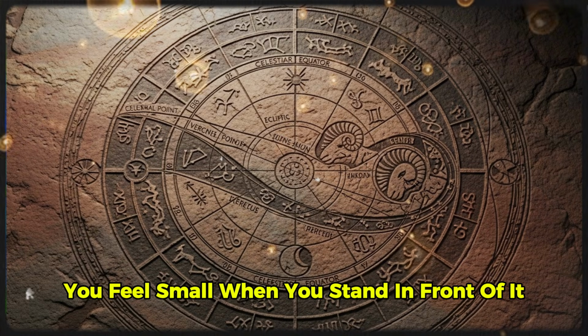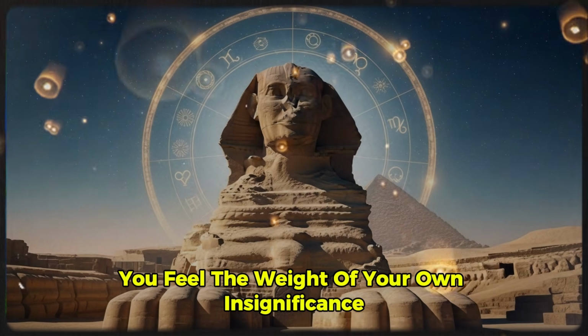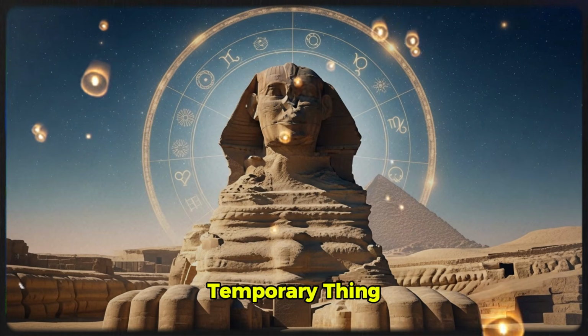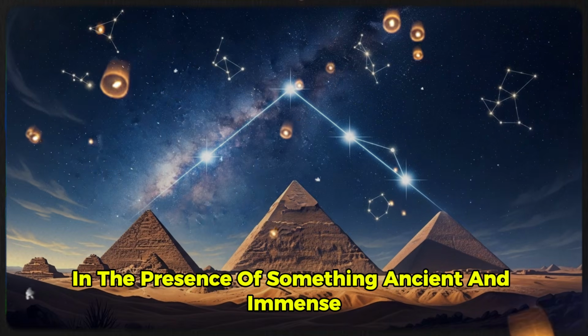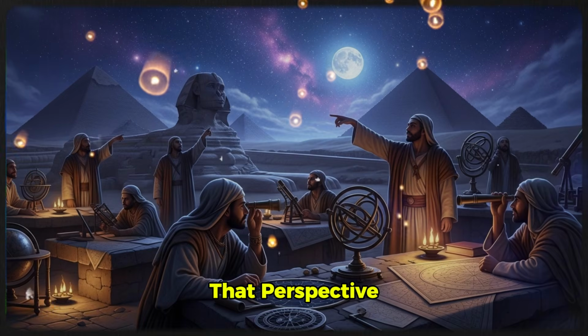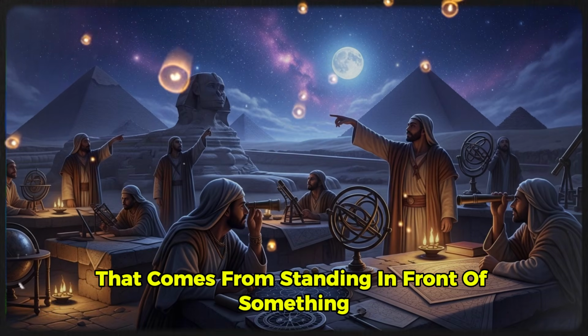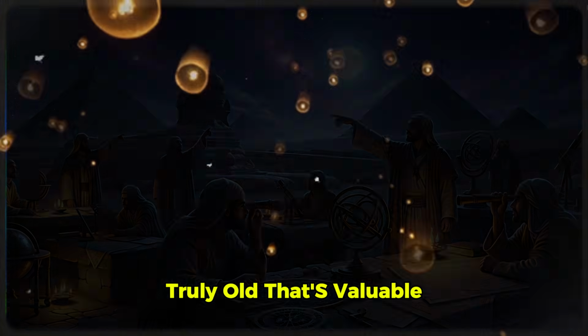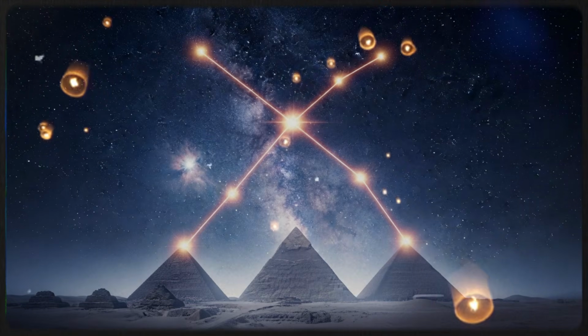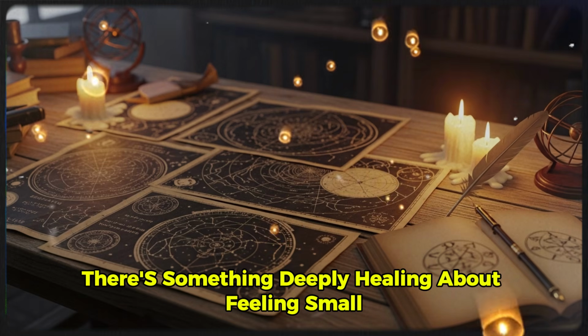You feel small when you stand in front of it. You feel the weight of your own insignificance. You understand that you're a tiny, temporary thing in the presence of something ancient and immense, and that feeling, that shrinking of self, that perspective that comes from standing in front of something truly old. That's valuable. That's important. That's good for the soul. There's something deeply healing about feeling small.